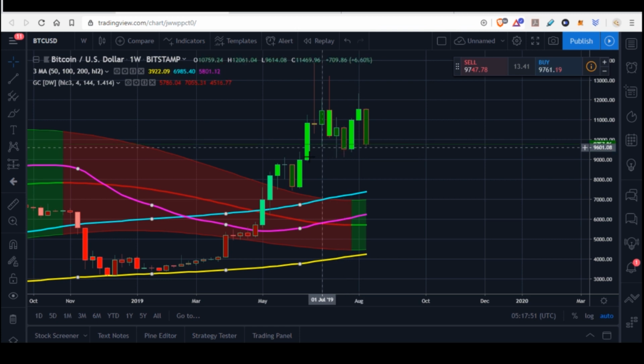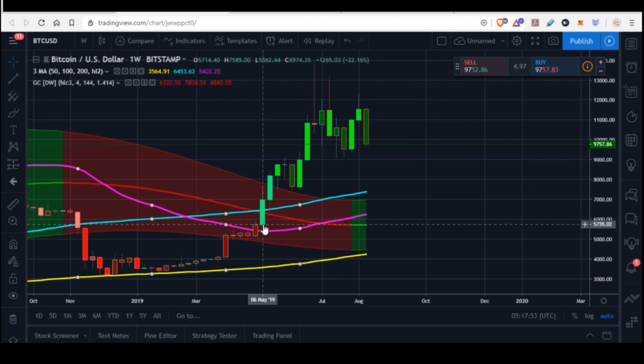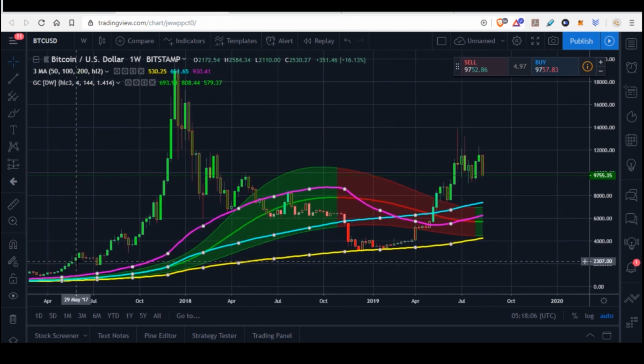when Bitcoin was around $10,000. So it didn't flip over right when Bitcoin started to pump, but it flipped over a little bit ways down the road. So it's kind of a delayed indicator, but it is a very good sign that things are going to start to flip to the upside for the momentum of Bitcoin.